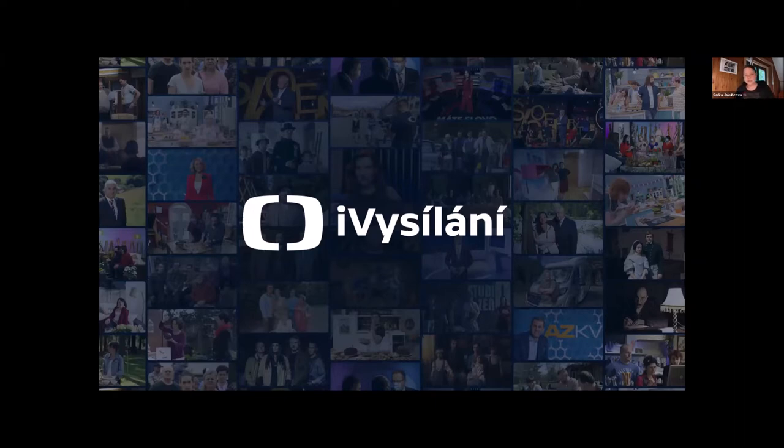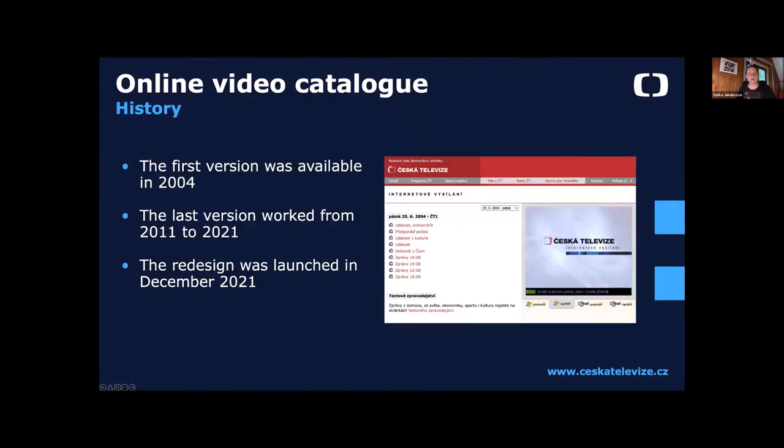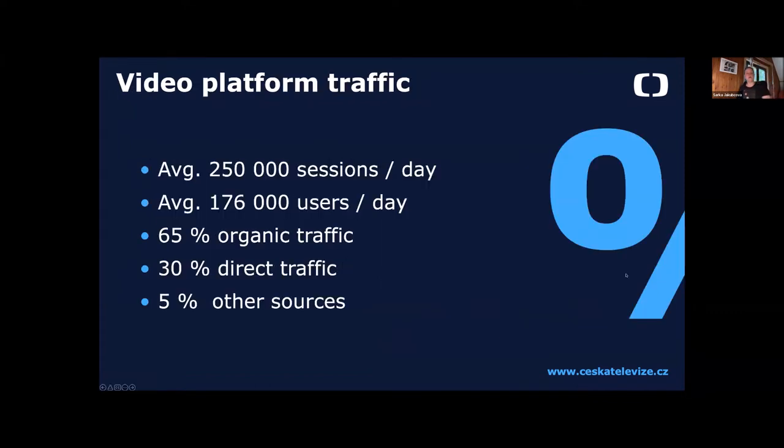So let's talk about the redesign of the online video platform. The video platform is called iVysílání in Czech, which means internet broadcasting. It is practically an online catalog where you choose videos to play. The history of the catalog dates back to 2004, when the first version was launched, and the last version worked from 2011 to 2021. That means 17 years. And it was on the same technological solution. This long time created a big technological debt that needed to be cleared. And the redesign was launched in December 2021.